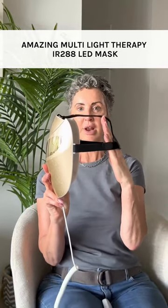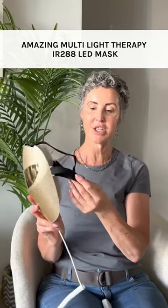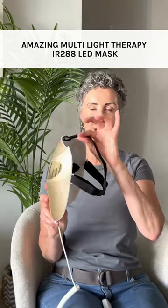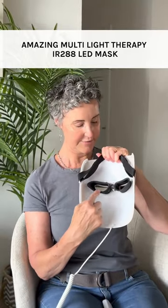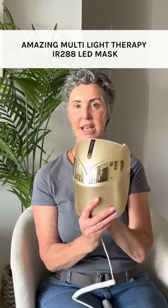So it just goes on over the head, but sits onto your head really quite comfortably, and you can adjust it as well. So these here, they do adjust. Your eyes are protected because you've got these nice little soft cups that sit around the eyes there, so your eyes themselves are not being exposed to the lights as well. So really, really important there. Nice little safety feature.